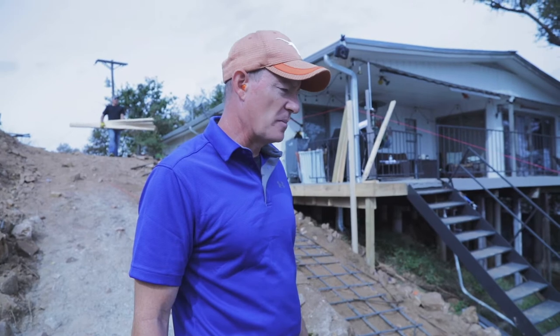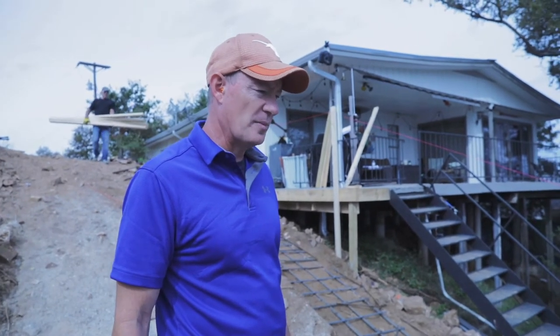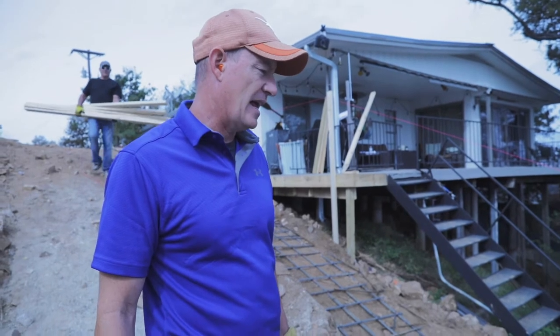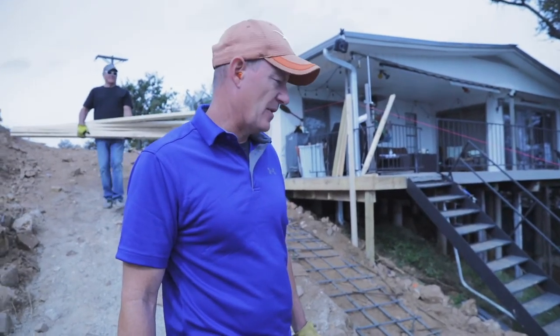But it's a lot of work, but it's quite a bit less work than actually forming it up for a retaining wall. So the gunite will go up quite a bit faster, and I think in the end it'll be stronger when we're all done.